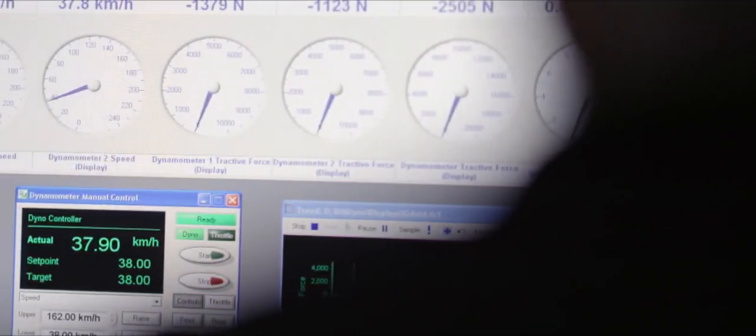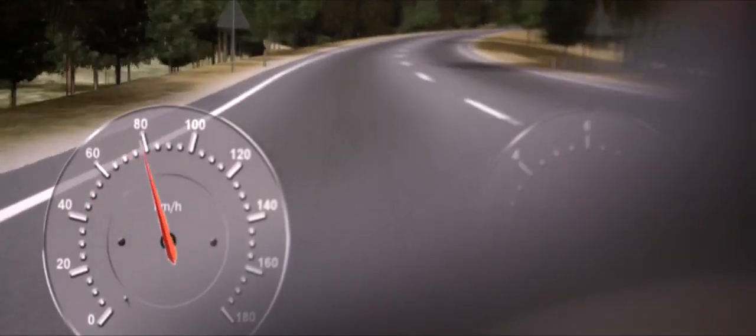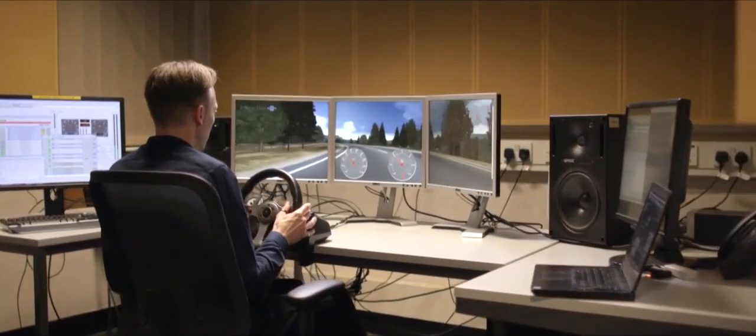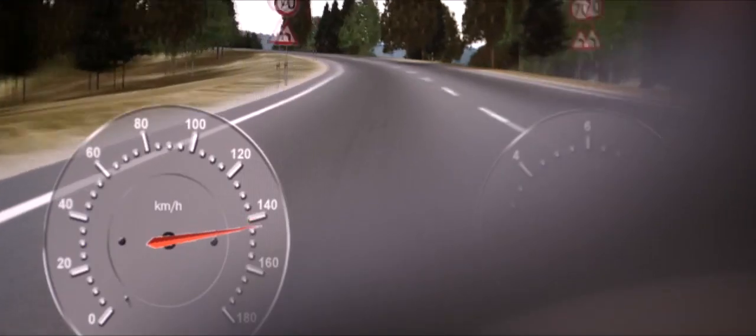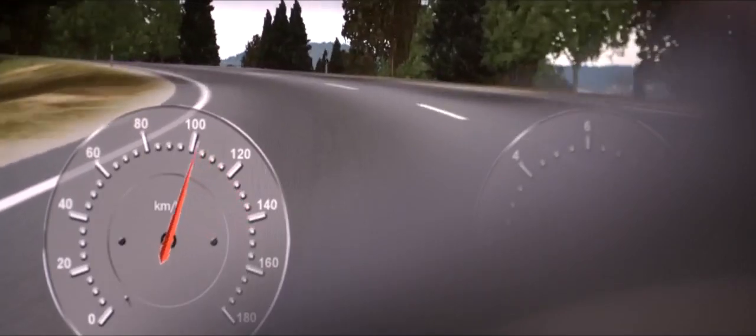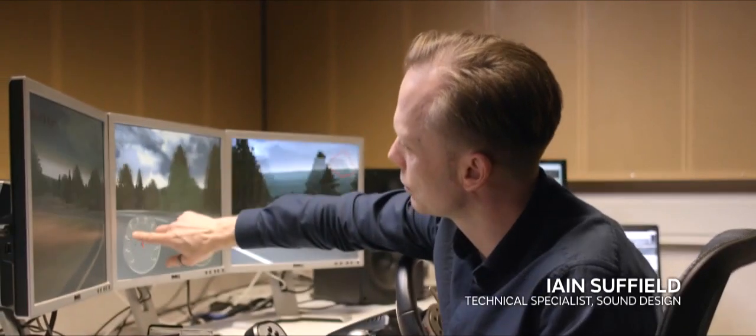But making a near-silent electric car creates another challenge. Like all Jaguars, the I-Pace is designed to be fun. Ian Suffield's job is to ensure it sounds fun too. If I just start with the first car model that we've got, I will then go in and add some sound at somewhere between 50 to 100 kilometers an hour, such that it represents when you're accelerating up, so you get the sense of power of the car.